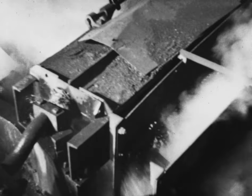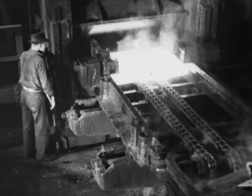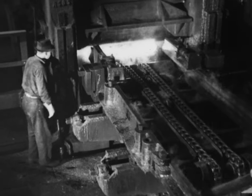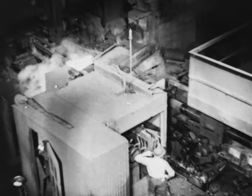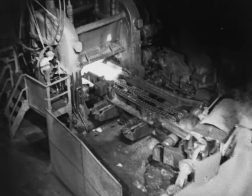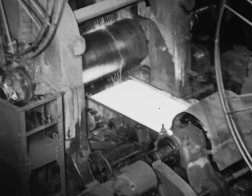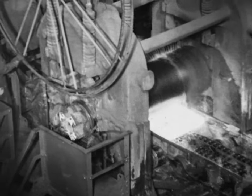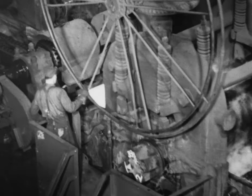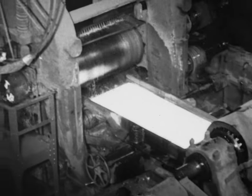There she goes, down the conveyor to the first stand of rolls. But we can't see so well here. So let's climb high up into the overhead crane and follow it right down the line. This revolutionary type of mill lifts one of the hardest jobs in the industry from the backs of men and puts it on smooth-running machinery.